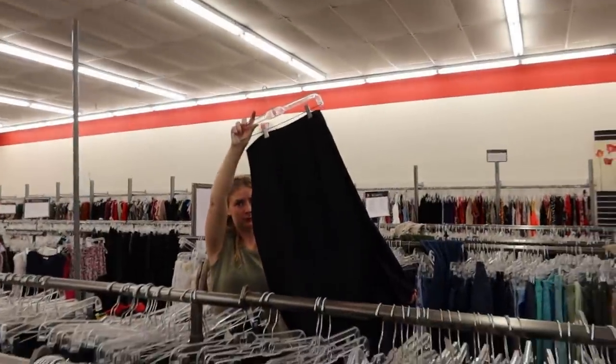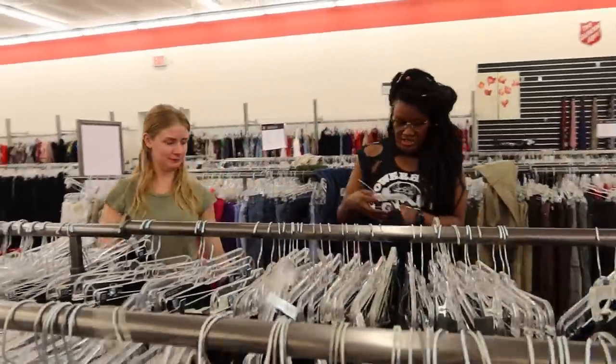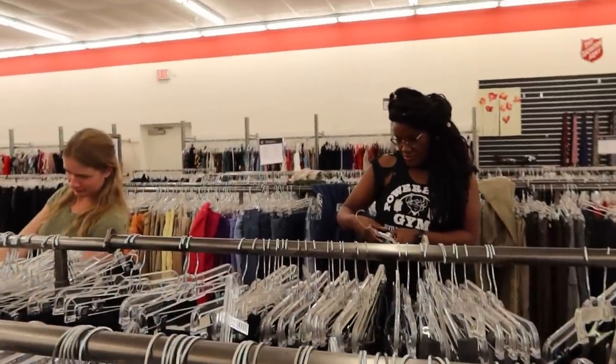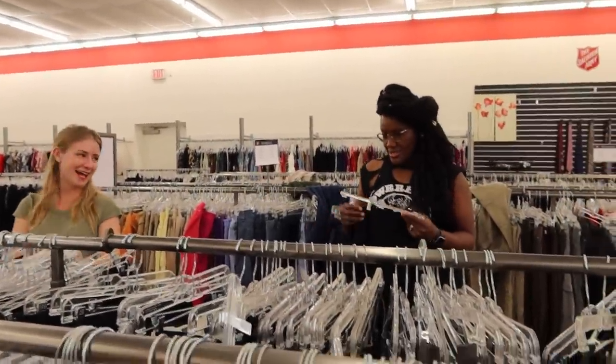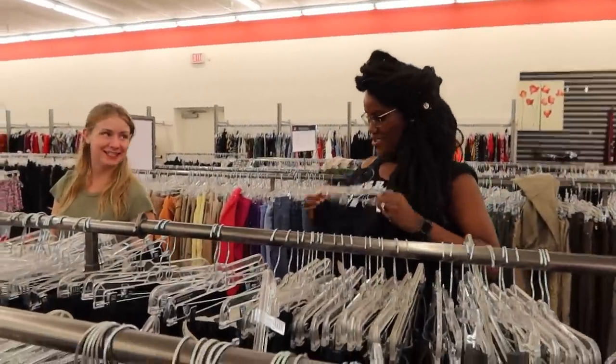Pencil skirt? Button? Ooh, yes. The rack. Ooh, no nasty split on it. She's like, well, I didn't think it was nasty, but. Girl, you just told us all your business right now. Oh my gosh, you guys. We know you now.